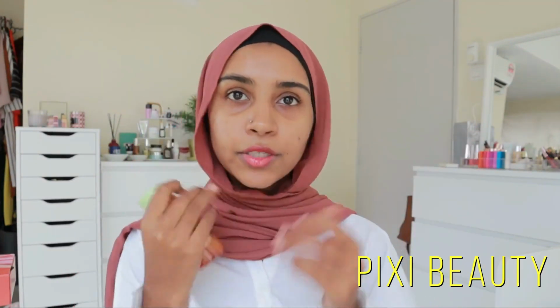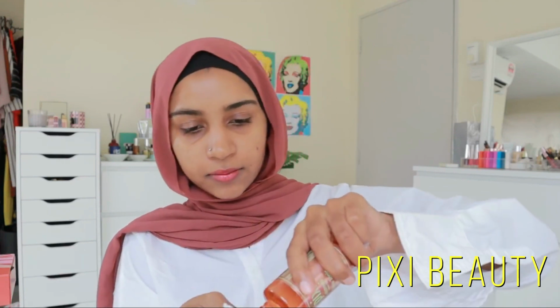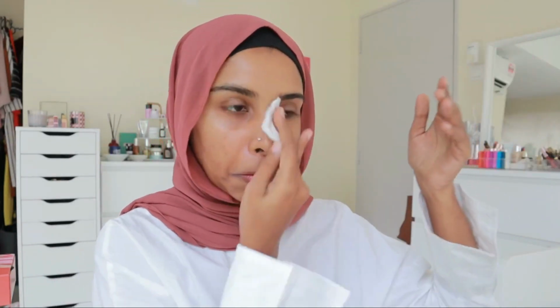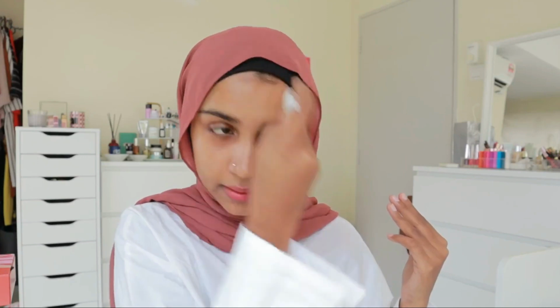Now I'm gonna use this cotton pad. I actually guna this glycolic acid every night. I don't use it in my morning routine. I use this only at night.